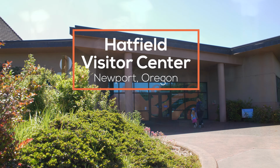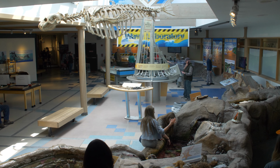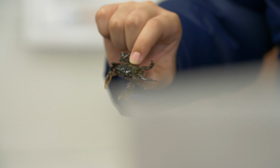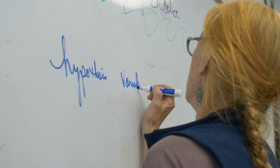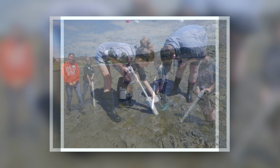Oregon Sea Grant has been running the Public Visitor Center as well as marine education programs here at Oregon State University's Hatfield Marine Science Center for almost 50 years. Sea Grant marine education programs really provide unique opportunities that are not readily available in most classrooms. So we have access to this amazing Yaquina Bay estuary that surrounds our campus here.